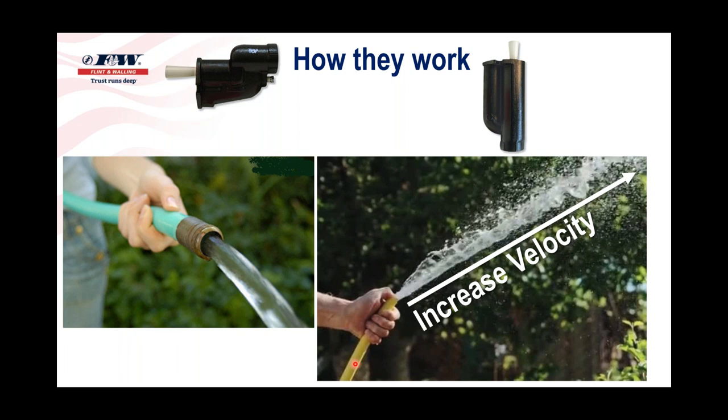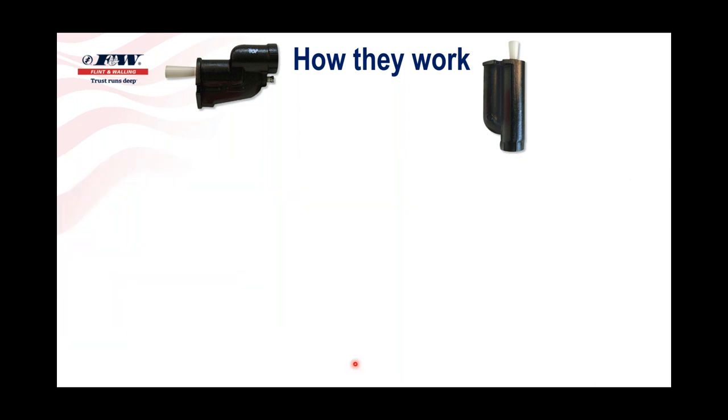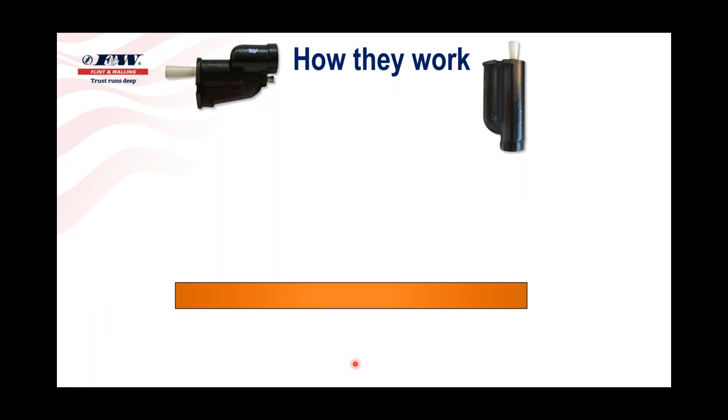And so just keep this in mind, that when we restrict the opening on the garden hose, we increase velocity of water coming out of it. So when we look at these jets or these ejectors, well, actually, before we get to that slide, let me explain to you.